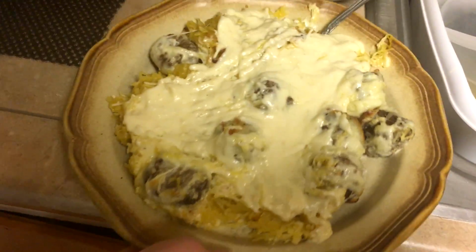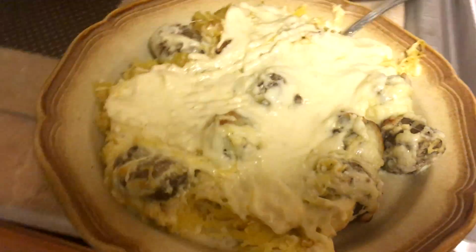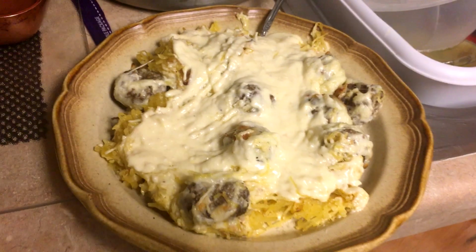I mean, this is a lot of food right here. And that coming from me, that's crazy because I'm the one that's like, give me a lot of food. But that is only half of this squash. That's a ton of food. There's no way I'm eating all that.